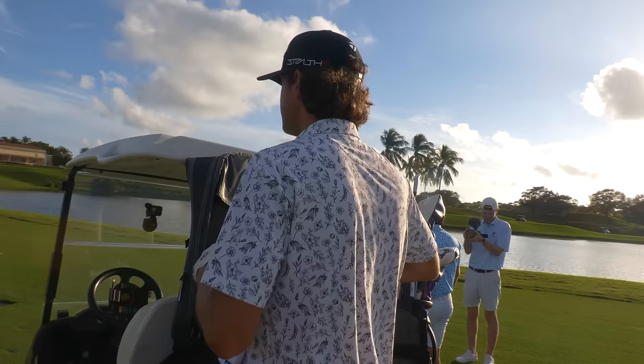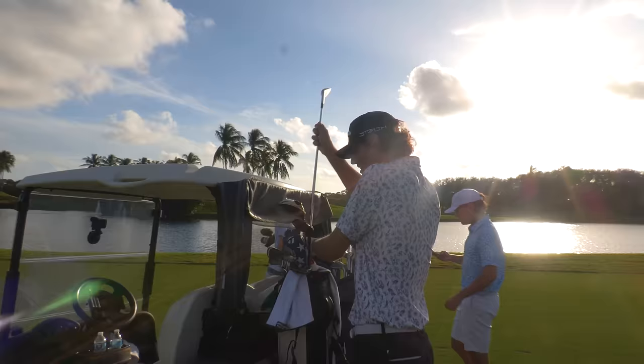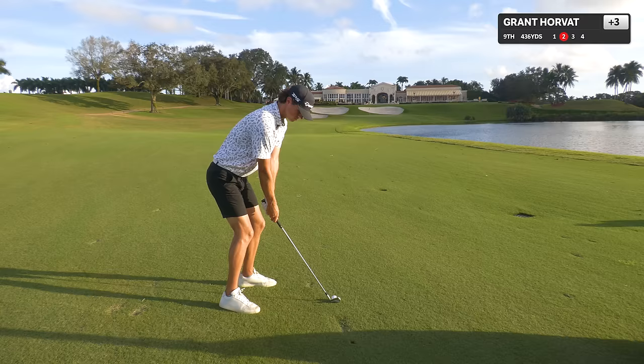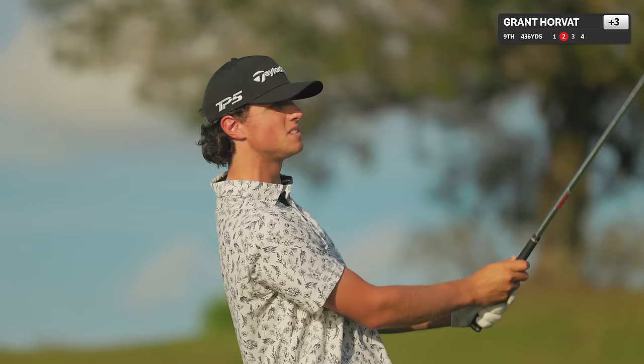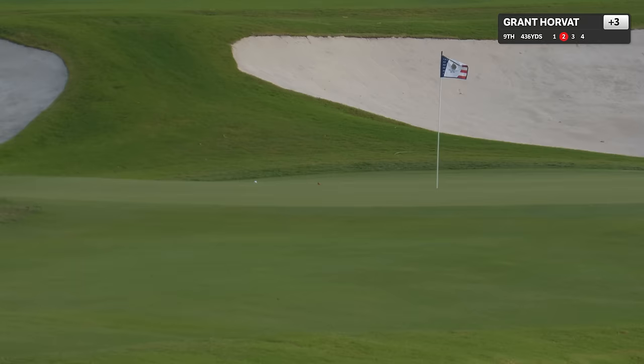Into the wind. I'm gonna hit nine, full nine iron. 142. Almost be an eight iron for wind. Yeah, I gotta hit eight. There's a good breeze. I feel a really strong breeze up there. Get there. Good shot. Nice shot. A little long.